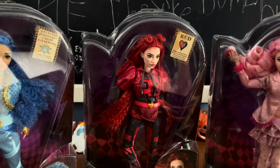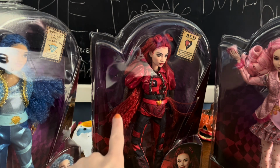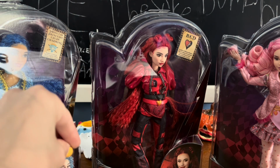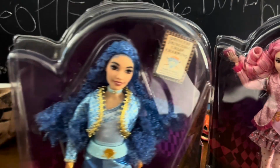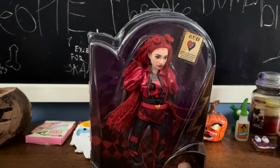So yeah, here we have the 3 boxes of the 3 dolls. I think 11 or 12 dolls came out for this. Oh, and I also want Uma, which I have to order from Amazon because she's an Amazon exclusive. That one probably won't be stocked till August 15th, so gotta wait for her. But let's just go ahead and look at Red's box, because these other 2 don't really have that much of a difference. This is gonna be a long review because I already make like 20-minute reveals because I talk a lot.